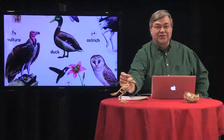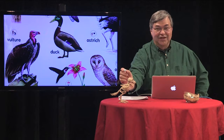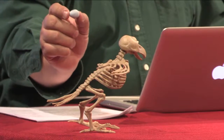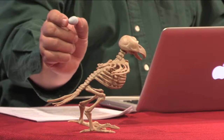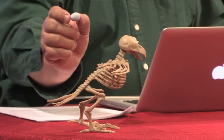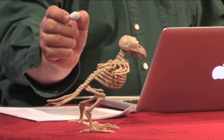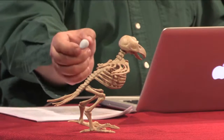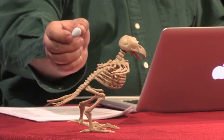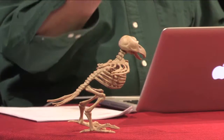Now, this is about the size and color of a robin egg. In fact, there's a paint color named for this. It's called robin egg blue. Now, sometimes a strong wind will cause an egg to end up on the ground, so it's not hard to find people who have seen robin eggs. Now, this is actually not a robin egg. Although it's the right size and color, this is a piece of candy.